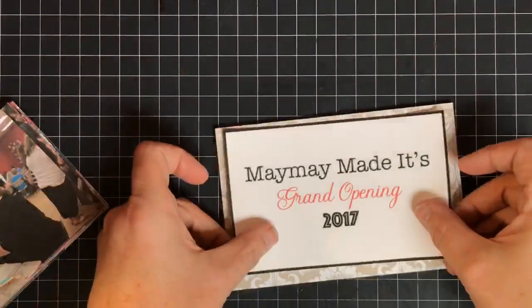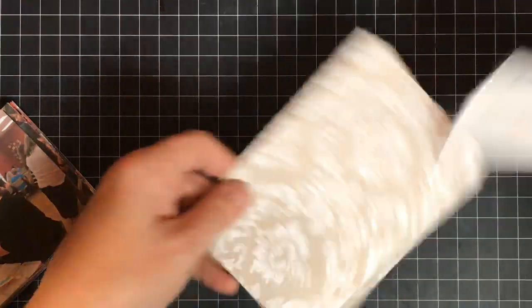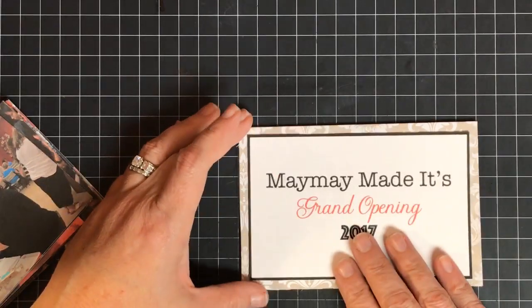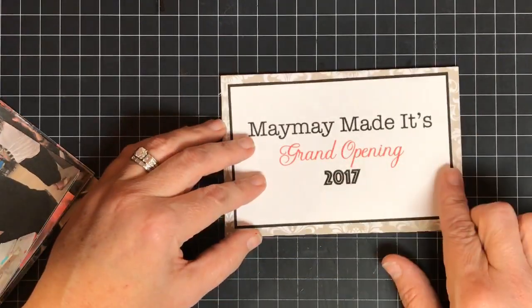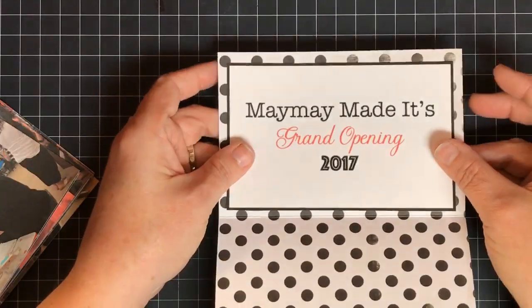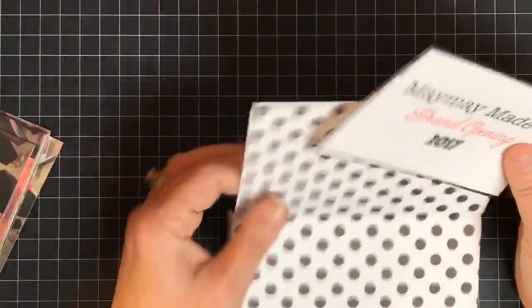So this I'm going to glue to the front. And this is going to be my cover. But I want to make sure that's the front. I want it to go this way. So the question is, should I put it on the frilly pattern side? Or should I put it on the polka dot? Well, based on your reaction, I'm going to go the frilly side.